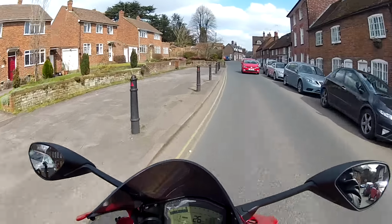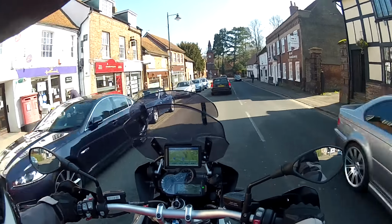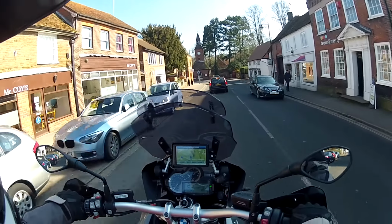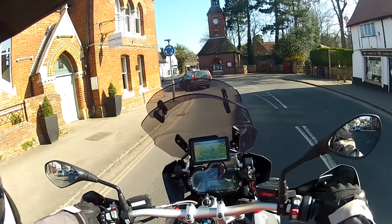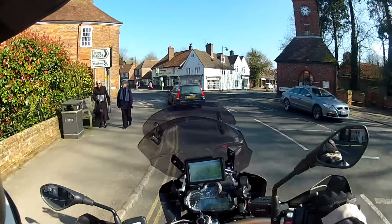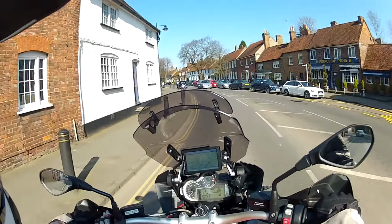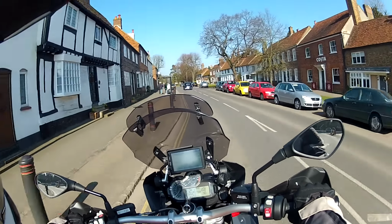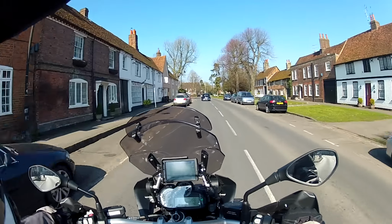I love the fact that the big Beamer is absolutely laden with electronics. It's a super high-tech bike. Not only does it have ABS as you'd expect, which is switchable of course, but it's got traction control, it's got electronic suspension that adjusts itself on the fly. It's got multiple riding modes, so you can adjust the way it feels to the mood you're in. I just love all that.